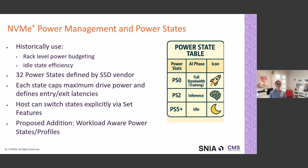All right, again, I think you heard a little bit about what NVMe power states are. There are power states in NVMe and OCP. What were these typically used for? Power budgeting. If the rack is only capable of a certain amount of power, then it needs to distribute that power amongst a lot of different hardware resources. Also for idle state efficiency: if the platform is not being used, then we need to put those devices to sleep. There are 32 power states within NVMe that are defined by an SSD. Those power state descriptors, which were already discussed, describe what the max power is and what the entrance and exit latencies are associated with that power state.